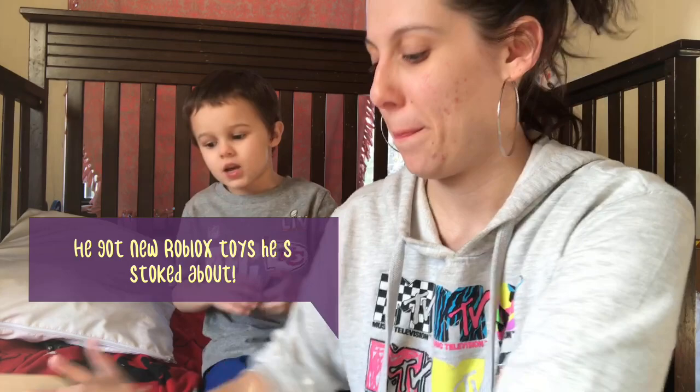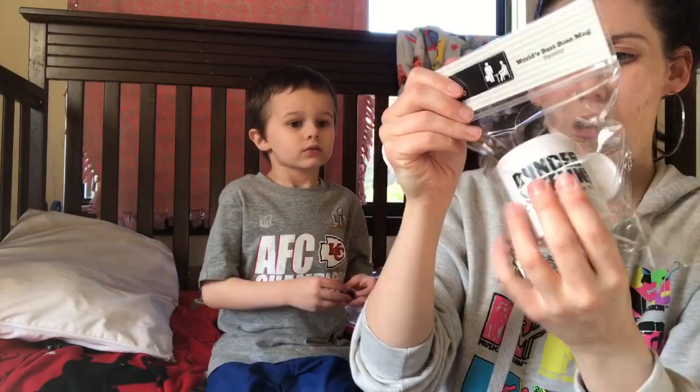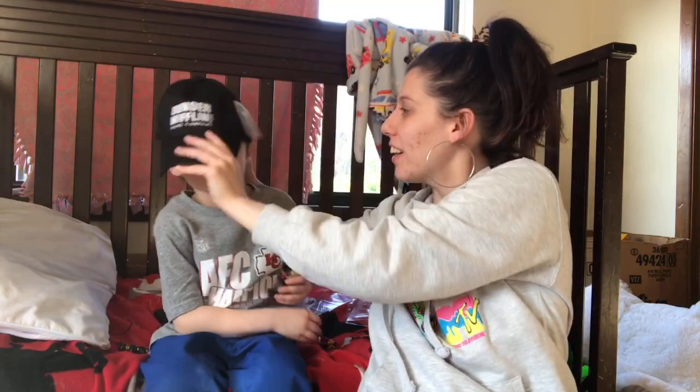Oh, it's a mini mug. Oh, and it's a squishy, too. Yay, it says Dunder Mifflin, and then World's Best Boss. And it's a squishy. That is adorable. I'm so glad it's a squishy of all things. This is so cute. Here, put it on. Yay! Dunder Mifflin Paper Co.